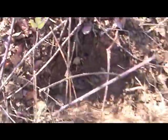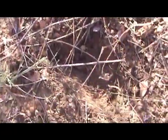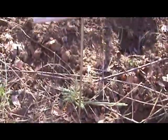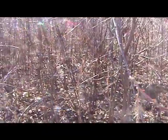But doing all right for a test dig. I'd say we found us a new campsite. There's that rod I was talking about. Just a metal rod with a handle on it. Well, hopefully we'll be able to get back with you. Hopefully I'll be turning this thing on for Richard here in a minute.